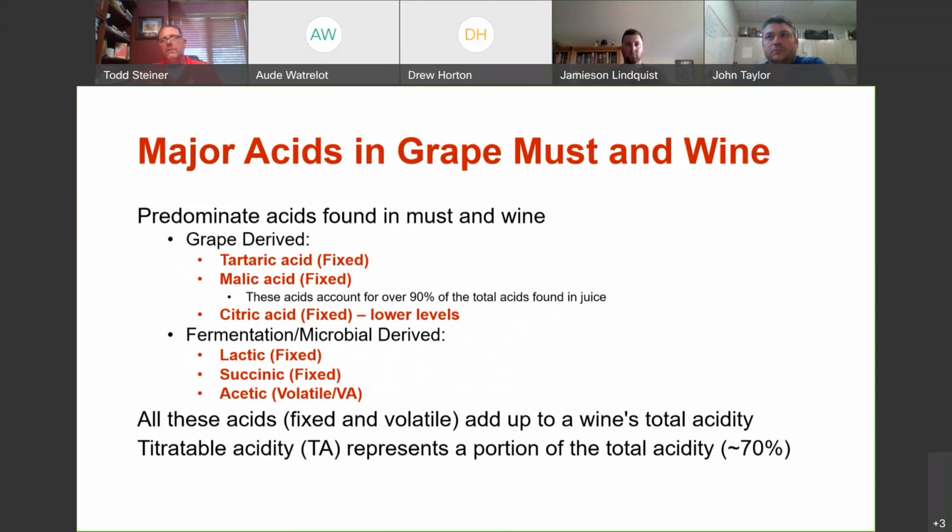The major acids that we find in grape, must, and wine are tartaric acid and malic acid. Both of these are fixed acids, and they account for over 90% of the total acids that we find in juice. Citric acid can be found at much smaller levels. It is also a fixed acid.